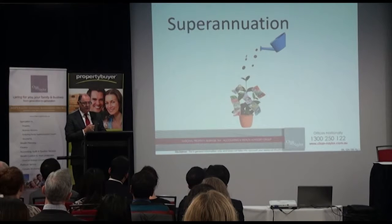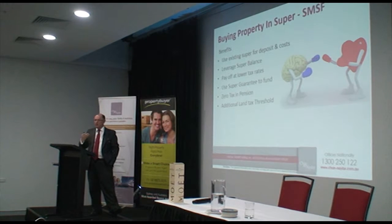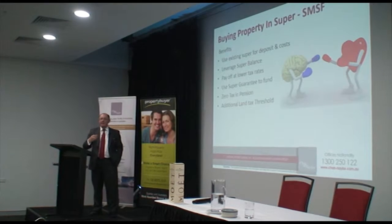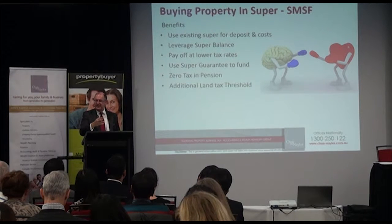So I'm quickly going to go through super. You've got to have a self-managed super fund if you want to buy property in super. And the benefits are you can actually use existing money you've got in super. You can roll it over. You've got to be very careful about if you've got insurances and capital gains tax.